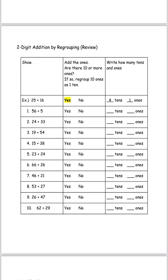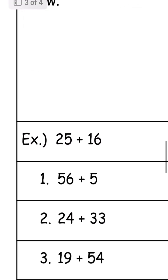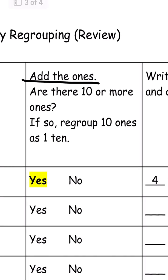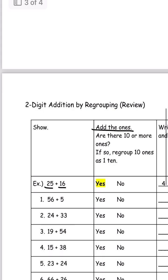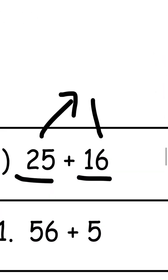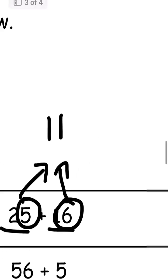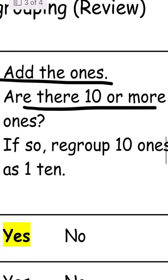For this page, we have 2-digit addition by regrouping. So this is review from what we did last week. To review, let's look at the examples again. So it says 25 plus 16. And then it asks us to add the ones first. And then it asks, are there 10 or more ones? If so, regroup 10 ones as 1 ten. So for example, if you add 5 and 6, the ones are 5 and 6, right? If you add them, it's 11.